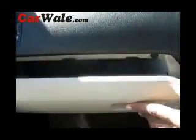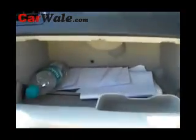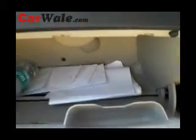So we're going to take a look at what kind of space the car really has on the inside to store all those knickknacks that you may carry on a road trip. Now the glove box is very well sized really, and it's got this little pocket here for odd knickknacks, or it's a very small docket holder really.